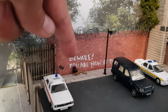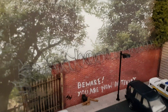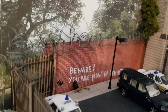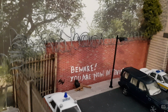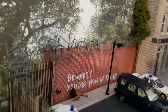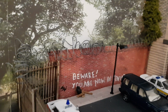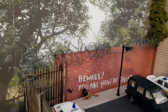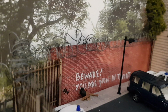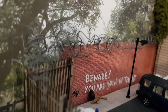As you can see, someone's dumped a black bag of rubbish and a load of old soot there. But on the brick wall it says beware you are now in Taviot. The reason I painted that on there is because where I grew up on Taviot Estate, someone did actually paint it in a very similar font to this, and it actually made the newspapers as well, because it was an East London estate in the 80s. It had a lot of crime in it, and this was actually painted on the wall with what looks like a gloss paint and a 6-inch paintbrush. So I replicated it on here.